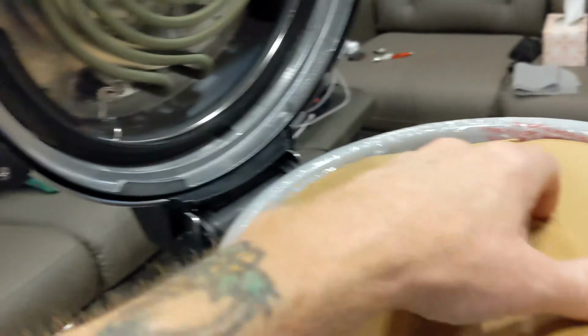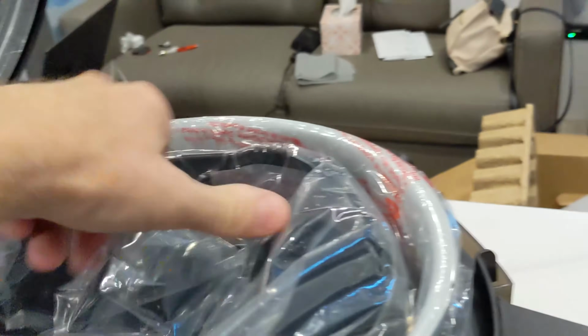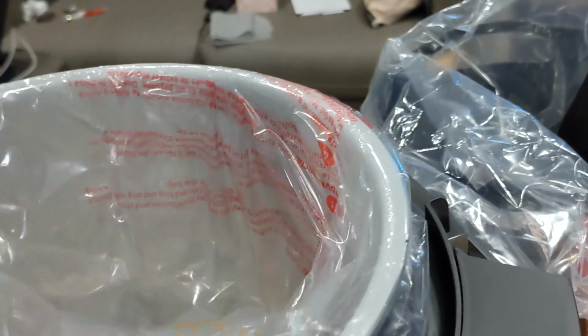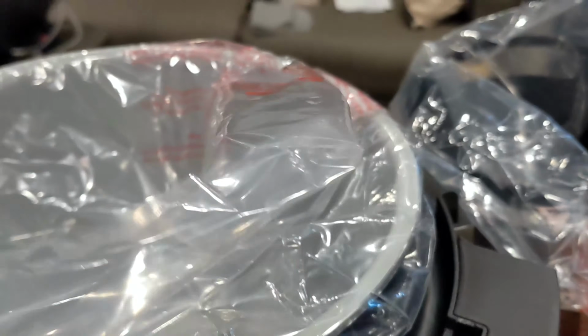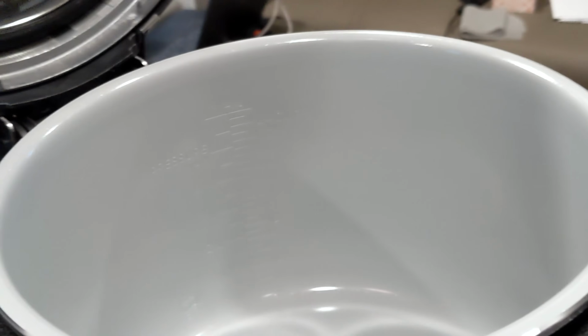Super nice, super nice. Let's see what's in here. Should be an oversized crisping basket because I have the 8-quart this time. Yep, good sized basket. And that's it. Pot. Well packed as before. You can barely see it, but it is marked with cups and ounces right there. Really difficult to see. I don't usually use that as a measurement. I use a measuring cup for that.